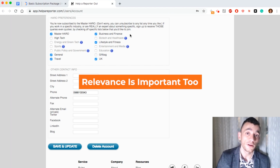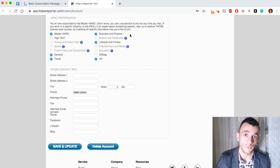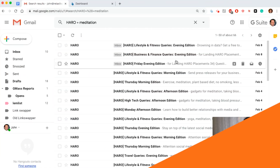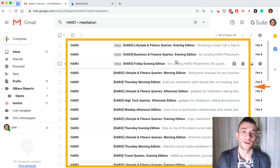Also, for link building purposes, you want to make sure that the links you get back are from relevant sites, and therefore only go for the sites that you want to be featured on. Unless they're extremely high authority, you want to make sure the backlinks you get are very relevant and related to the industry that you work in. If you sign up to HARO, you're going to receive email updates with all the featured queries that you can respond to and potentially pitch for a link.